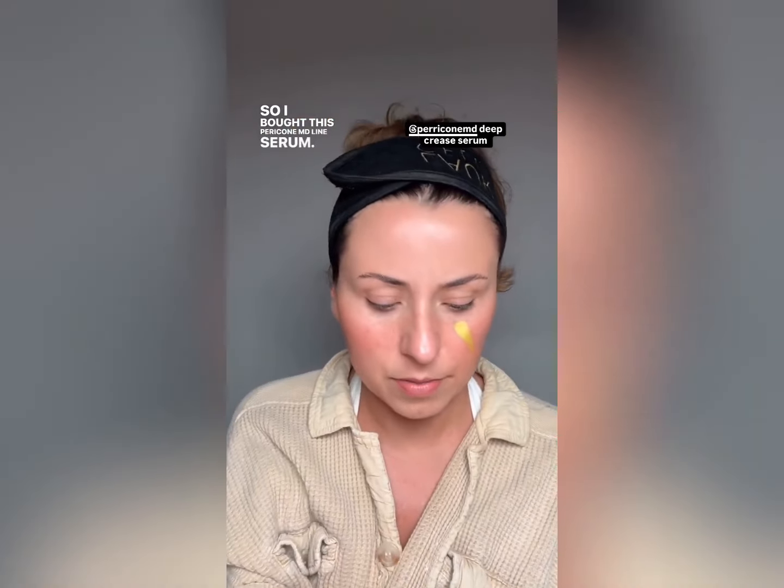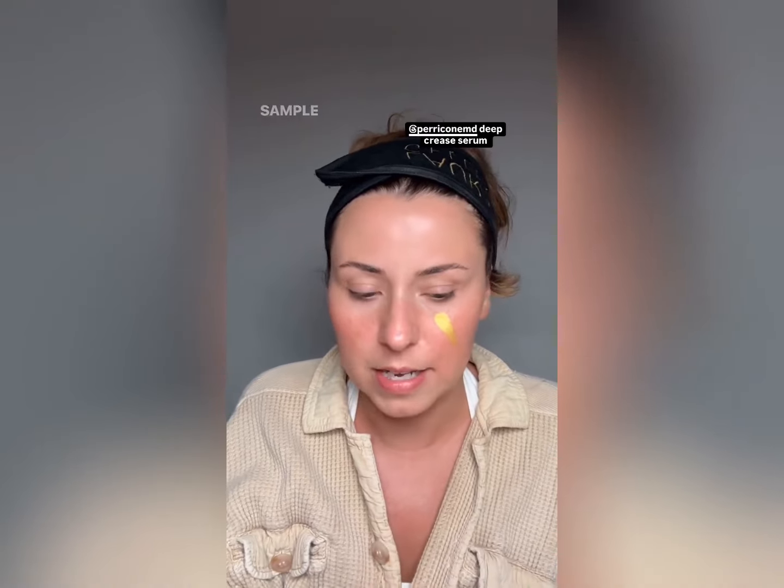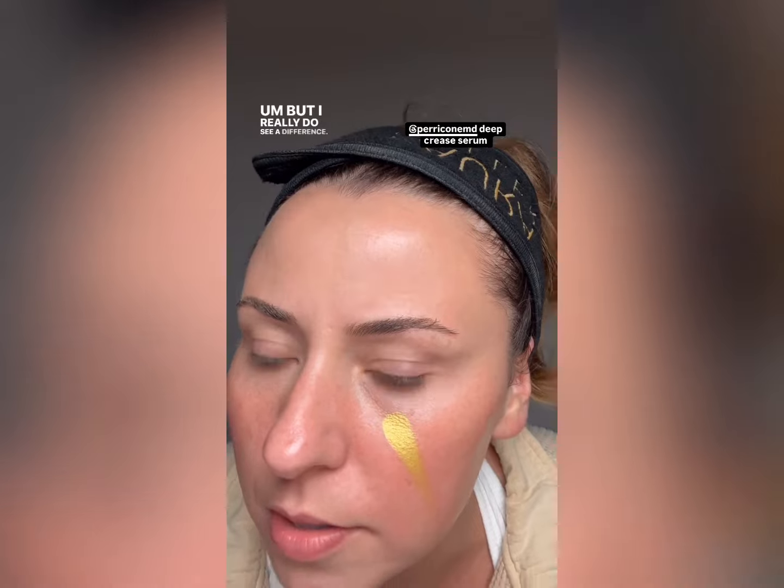And then the last thing I bought, I got a sample of it. I did. I don't know where. I think somebody at Ulta gave it to me last time I went, and I liked it. I saw a difference in my forehead lines. I did. So I bought this Brus MD line serum, and I saw a difference in a little sample that I was only using on my forehead because it was such a small sample, but I was able to use that sample for about a month, and I really do feel, and obviously y'all, I've never had Botox, not against it, just never did it, still not ready to do it, but I really do see a difference, and I really like it, so I went and bought it.